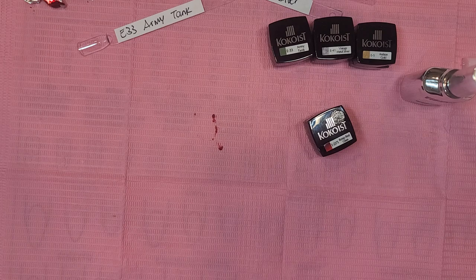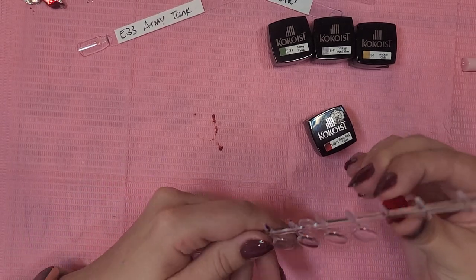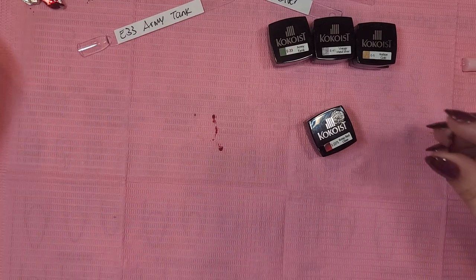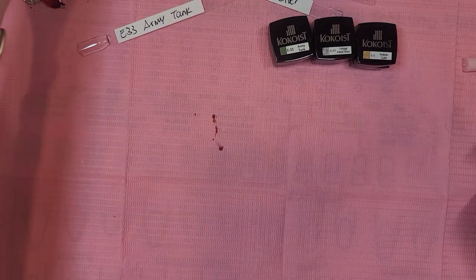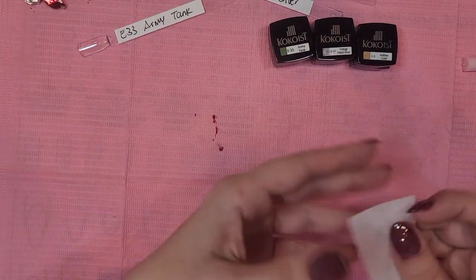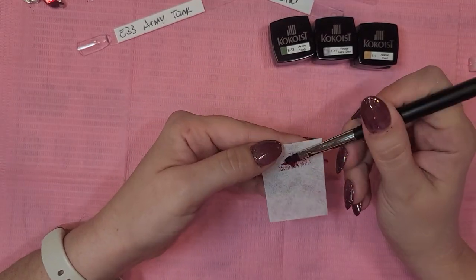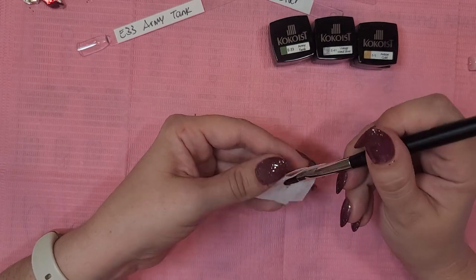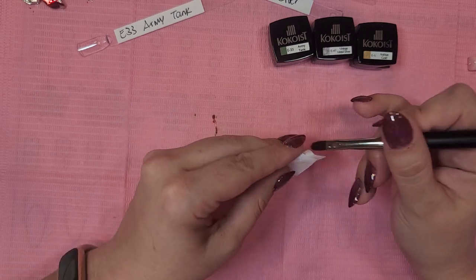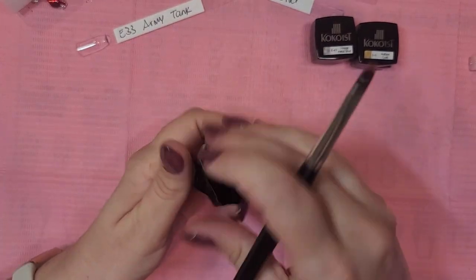Beautiful, beautiful. And then I'm going to pop this off and put it right there. Ta-da! Okay, so now I am going to take a lint-free wipe and just clean off the brush as best I can for now. It'll go through a deeper clean at the end, but for now, that's good.